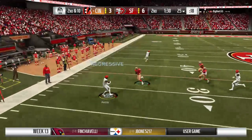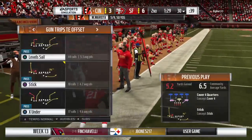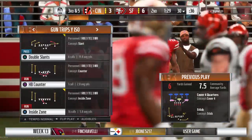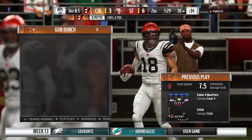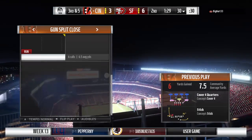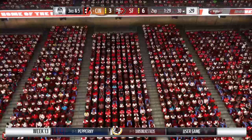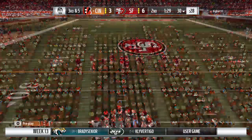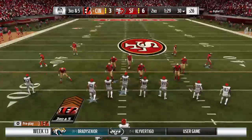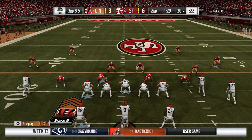Second down, Mariota gets this one left side to Pettis. 6 yards is the pickup, and that'll lead to a 3rd down. Now the Bengals on 3rd down. They've only converted once in 4 tries. This will be 3rd and 5.